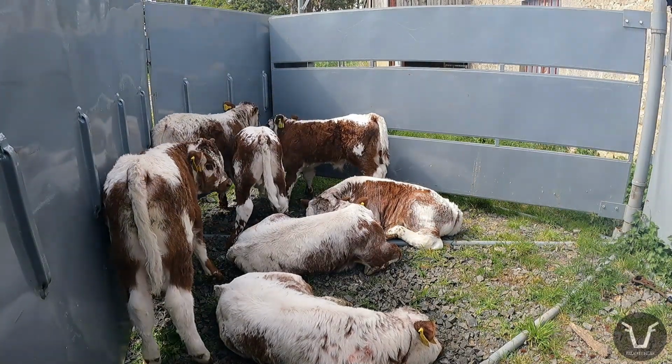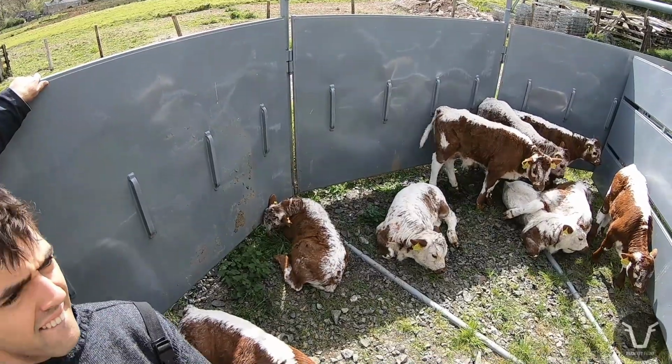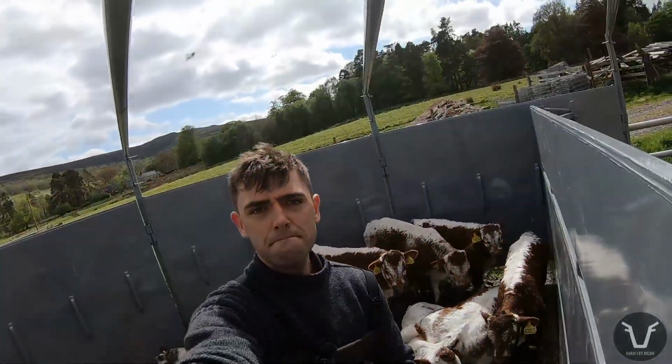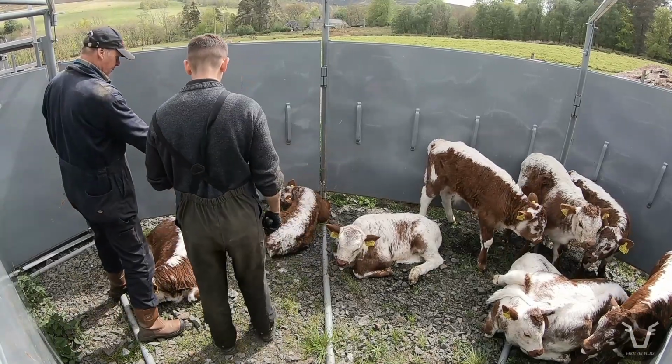Disbudding is different to dehorning. You have to remove the horn bud and use the sharp cup of the iron to both scoop out the bud and cauterize the tissue beneath. If you watch, you can probably see me doing some of that scooping as I go around.